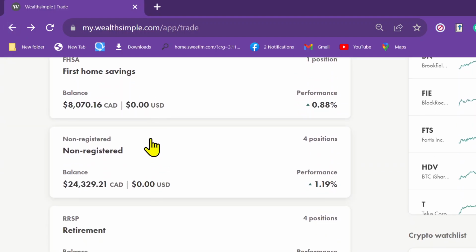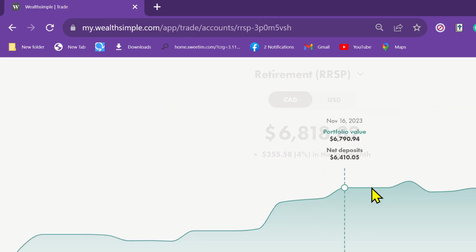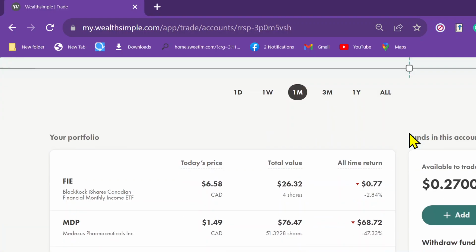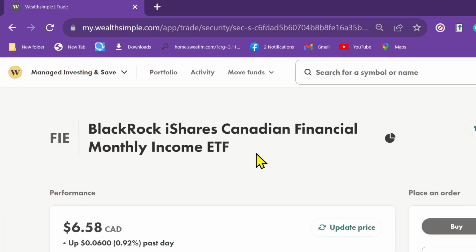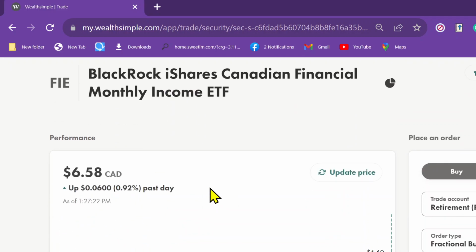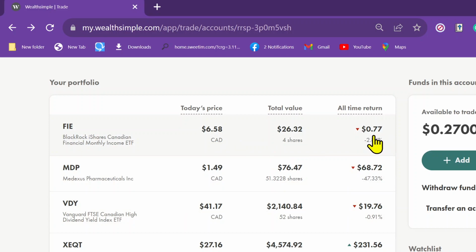So let's go on to my RRSP. My RRSP is currently sitting at 6,818.82. Again, I haven't added anything to my FIE, the iShares Canadian Financial Monthly Income ETF, currently sitting at 6.58. I currently still only have about 4 shares of that particular ETF, and as you can see, I'm down 0.77 cents on that particular buy.